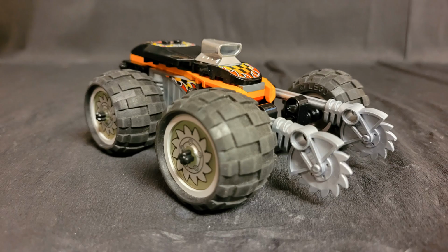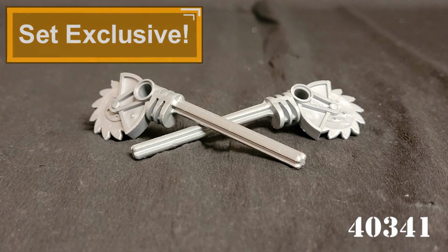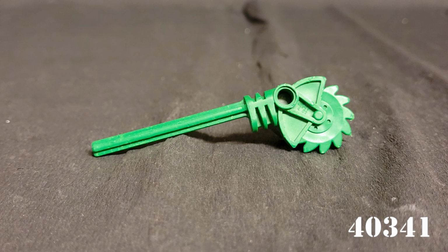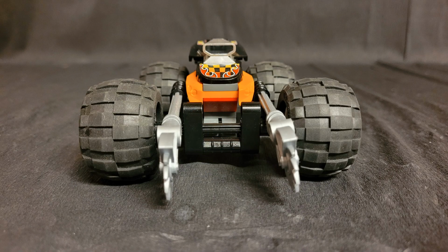Standout features of this set compared to last wave, though, are these set-exclusive pearl light grey recolors of the Matau circular saw, as well as the profile of the wheels, with the front wheels being further apart to accommodate the aforementioned saws, but which also help make the Buzzsaw look very powerful and imposing.